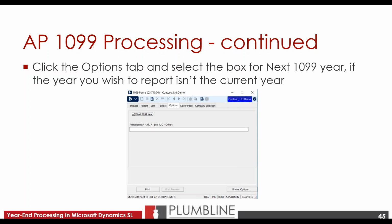This here is the option. This is on the 1099 forms report on the options tab, and it's the next 1099 year. So again, if you have 2018 and 2019 as the 2 open years, by default, the forms will print for 2018, the older of the 2 years. We would need to check this box to get it to print for the 2019 year. If your 2 calendar years that you have open are 2019 and 2020, selecting this checkbox would not be required as it would default to printing them for 2019.